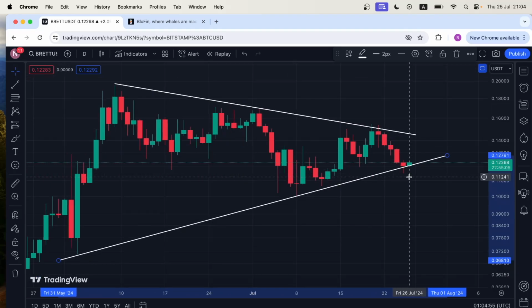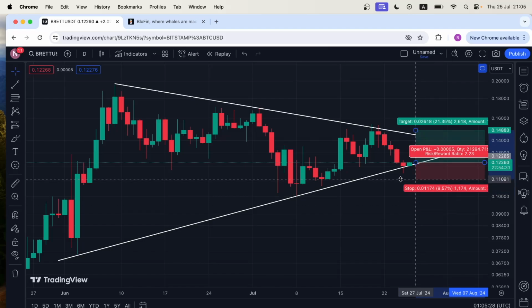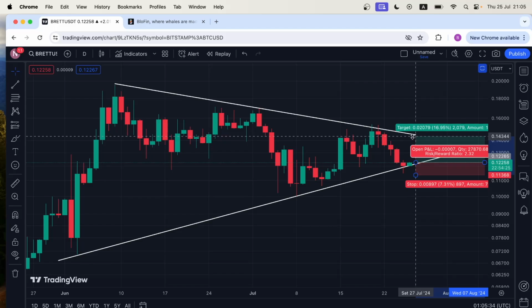So the obvious play from here would be a long with a stop loss likely below this wick right here. And then the take profit target on that would be at this upper resistance line, right? So let's map that out. See if we'd be able to get a good risk reward ratio on this. So if we entered right here, place a stop loss below this wick, set the take profit just shy of the upper resistance line. Yeah, that gives us a risk reward ratio of 1 to 2.32.